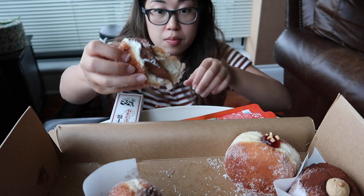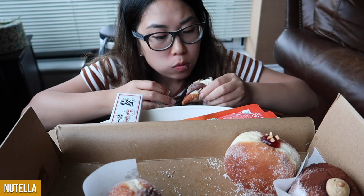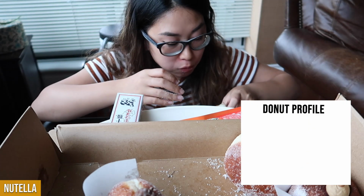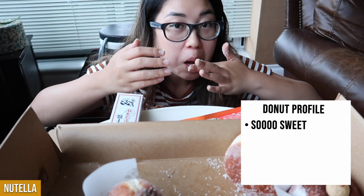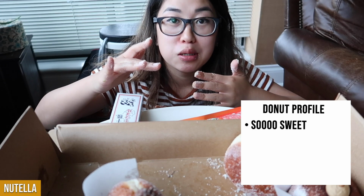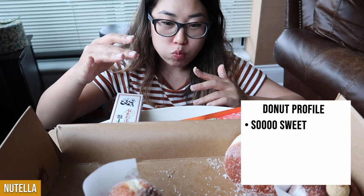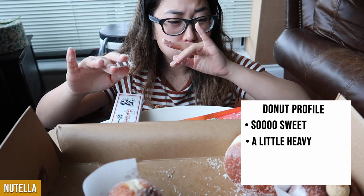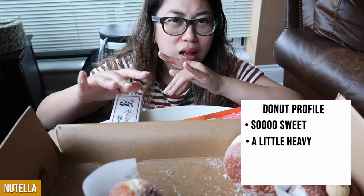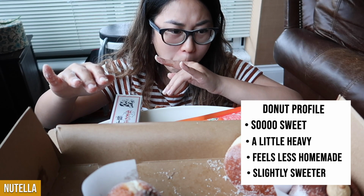You need to see this intense mess down here. Oh my god. That's so sweet. That's pretty much Nutella, straight up. That's too heavy for me for sure. Way too sweet. So, less of a homemade kind of flavor profile to it because you're probably just slapping in Nutella.